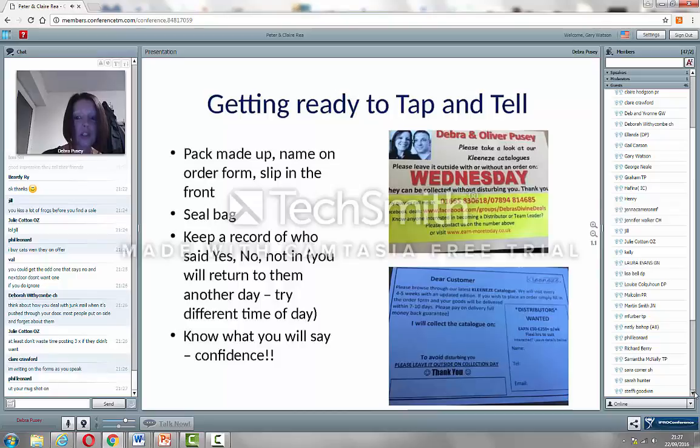And if you've just got started and you've got nothing and you haven't got a printer to print something off, you know what? Don't let that stop you putting your catalogues out. A piece of paper, nicely written, collect Wednesday, is better than not putting them out, okay? So try and get yourself organised with these things, but at the very least, you're going to hand it to somebody. They will forget what day you've said if you don't have something to remind them of the day.